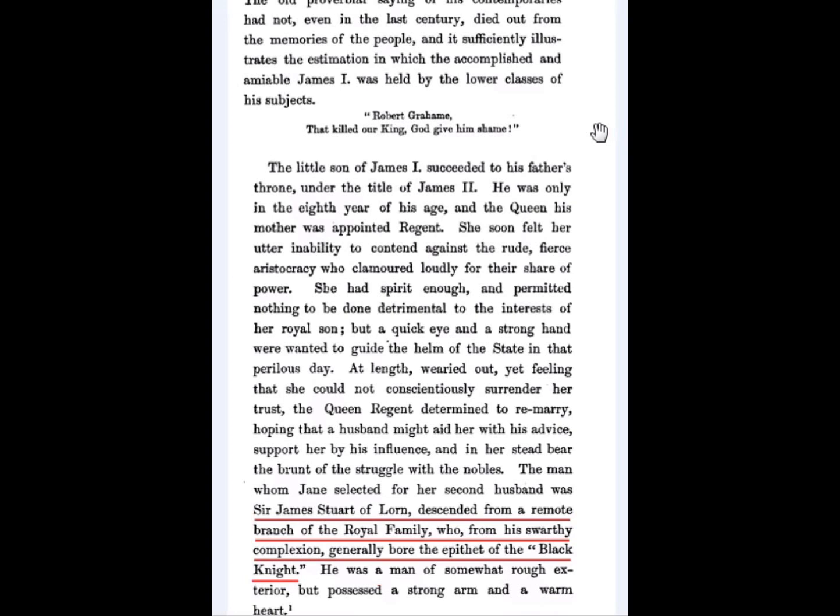She had spirit enough and permitted nothing to be done detrimental to the interest of her royal son. But a quick eye and a strong hand were wanted to guide the helm of the state in that perilous day. At length, wearied out, yet feeling that she could not conscientiously surrender her trust, the queen regent determined to remarry.